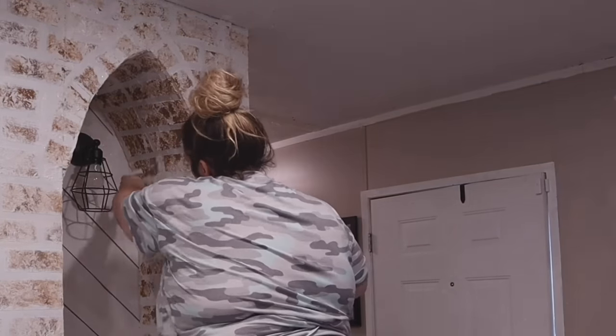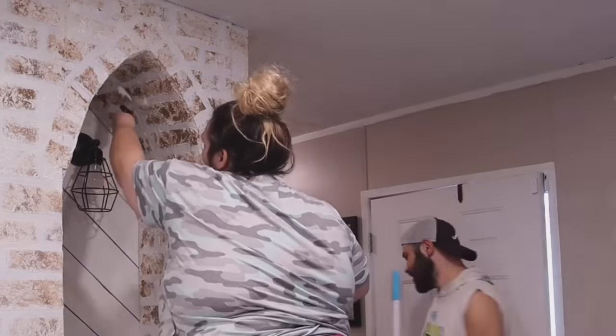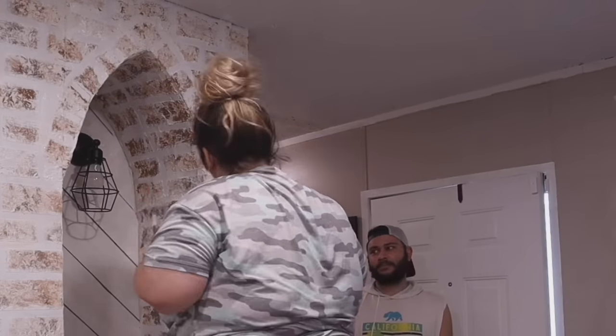Wait until this is completely dry before you coat it with polyacrylic, and I would suggest the semi-gloss or the satin polyacrylic because it makes it so much easier to clean.